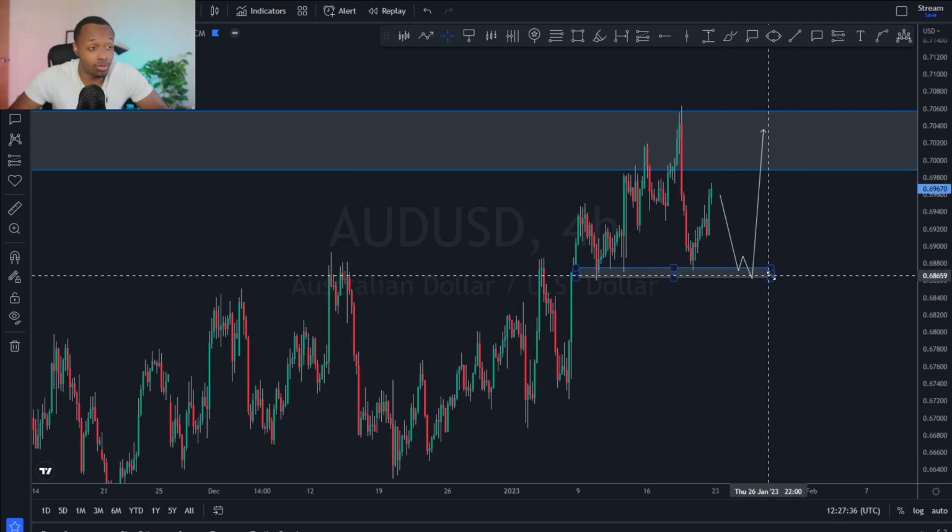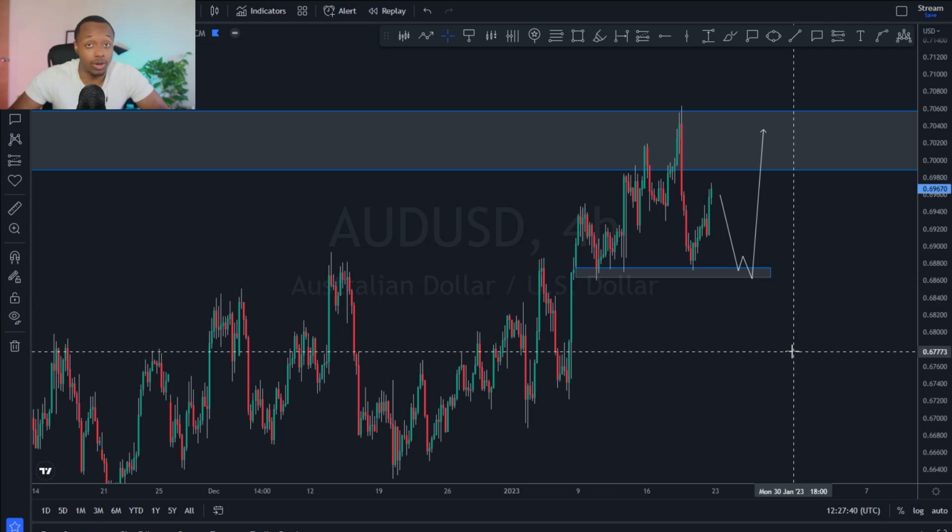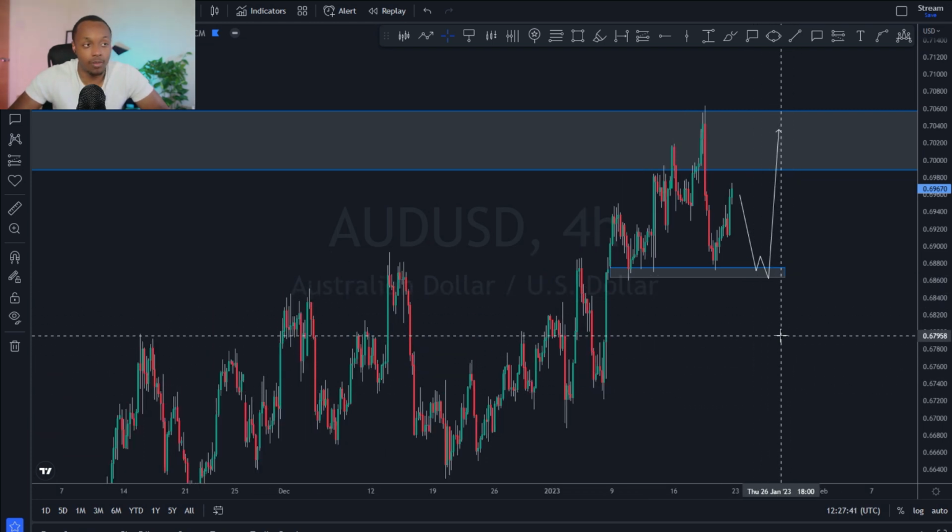If we start breaking through these lows, then that's when I start getting a little bit more interested in the sells. Until we start making some lower lows and lower highs, that's when I'll start jumping in for the reversal, which may not happen next week. It may take 2 or 3 weeks, who knows.